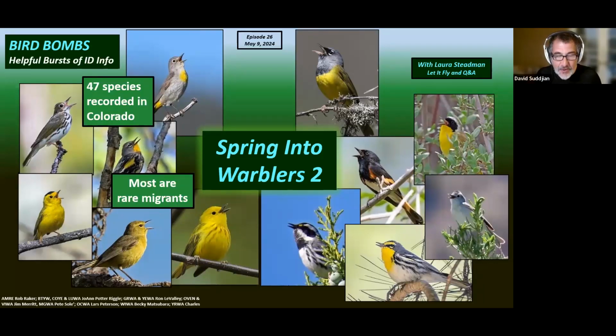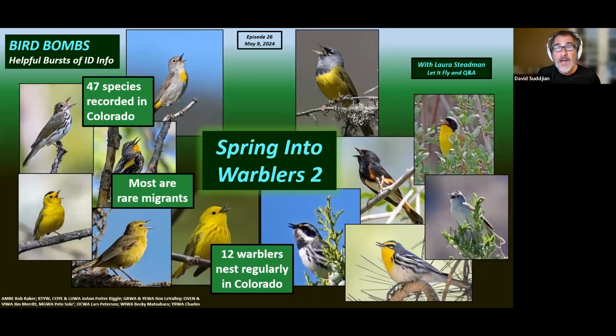Of course, they're cute and enduring when you get a good look, but they can be challenging to see well and to identify. And warblers make an important part of the breeding avifauna of Colorado, particularly Colorado's forests. So we have 12 warblers that nest regularly in Colorado. So we're definitely focusing on spring tonight. All the images in this show are from the period of April to June, and there are no baby birds of the year, anything like that. So we're talking about adults. In some cases, there might be one-year-old birds that we can see that basically look a lot like adults, but that's where our focus lies tonight.